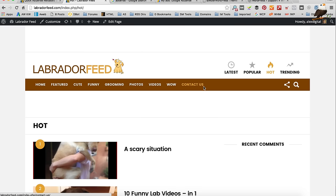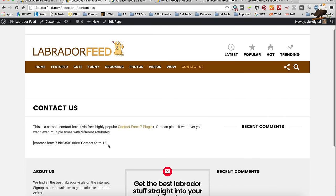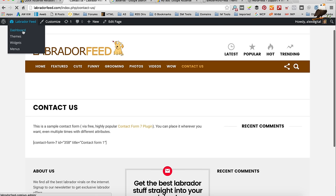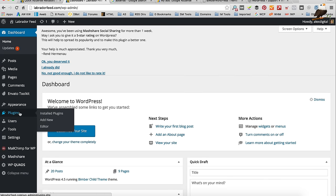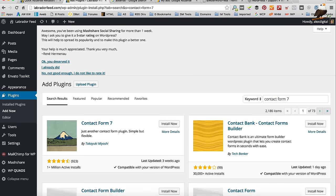For the Contact Us page, we just need to add a form. So Contact Form 7 is the recommended plugin. So let's go with that. So in order to do that, we're going to go into the dashboard. Go to Plugins, Add New. Do a search for Contact Form 7. Then click install now.